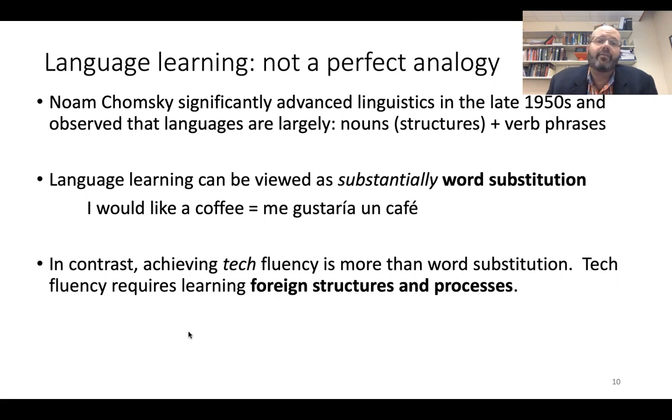So if I want to learn how to say, I would like a coffee in Spanish, I know what coffee is already. I need the Spanish word café. I also have a variety of requesting phrases such as I would like, and I can substitute the words: me gustaría un café, and there you go, you get your coffee. But again, it's more than word substitution.